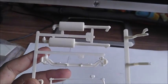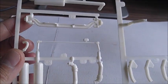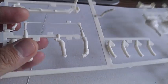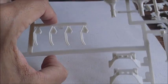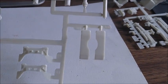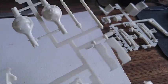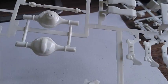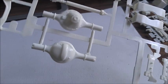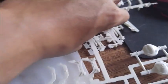So there's your exhaust, your front axle with the molded in spindles, your tie rod, your steering link here, 2 air tanks, your air tubes here for your air filter system, your fuel tank mounts. There's your cross members there, some more cross members, and there's your last one there. There's your 2-piece drive shaft, and there's 2 halves of your pumpkin and axle that you have to put together. Nice detail overall. Again, just needs some cleanup.